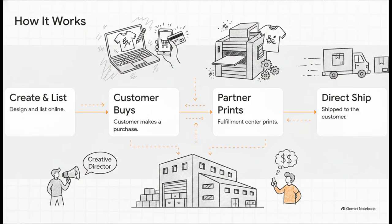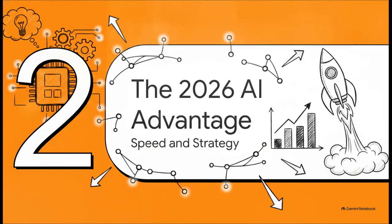Let's break this down into 4 super simple steps. Step 1, you create and list your design. Step 2, boom, a customer buys it. Step 3, your fulfillment partner prints the thing. And step 4, they ship it out. Once your design is live, it's completely hands-off. Think of yourself as the creative director and the marketing guru. Meanwhile, this massive warehouse somewhere else is handling all the unglamorous stuff, the logistics, the packaging, printing the shipping labels, all of it. Which perfectly tees up section 2, the 2026 AI advantage, speed and strategy.